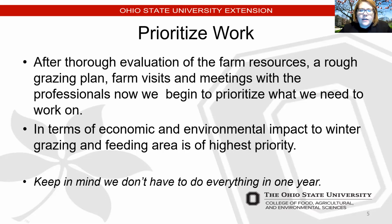So in terms of economic and environmental impact, for winter grazing, your feeding area is the highest priority in this situation. It can sometimes change from year to year too. So just keep in mind that the goals you have for yourself don't all have to be completed in one year.